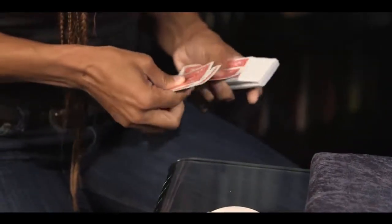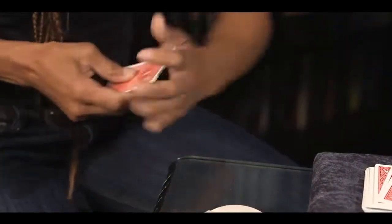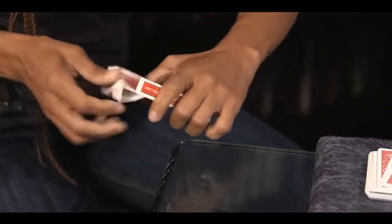But I'll turn away while you do that, and I'll try not to listen very hard as well, just so I can't hear how many cards you take. And then just tuck them into the card box or into a pocket, anything you like, and give me a shout when you're ready to rock and roll. Ready to rock and roll. All right, perfect. There we go.